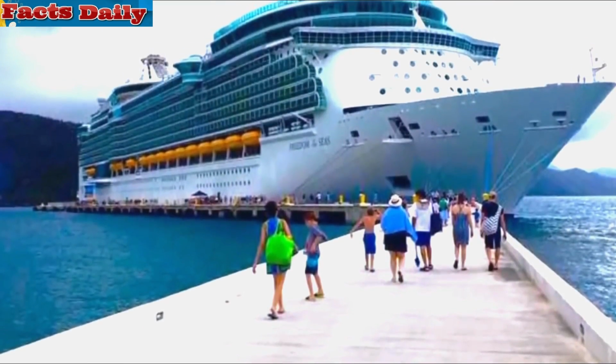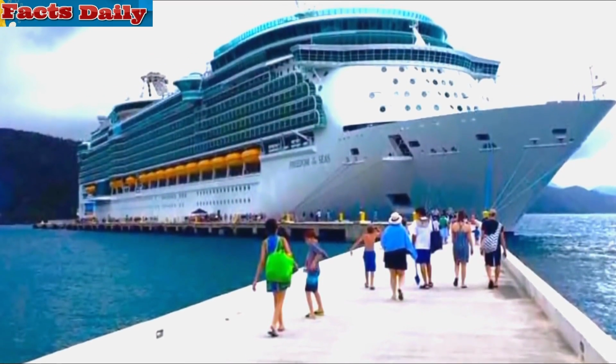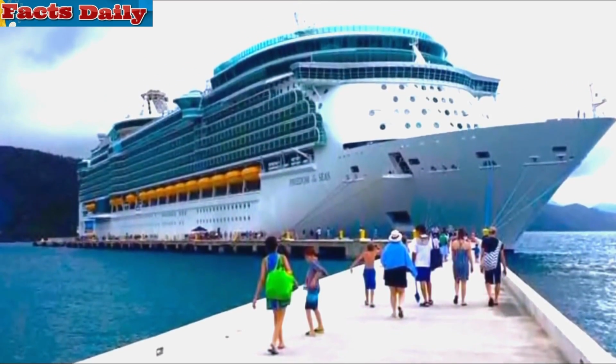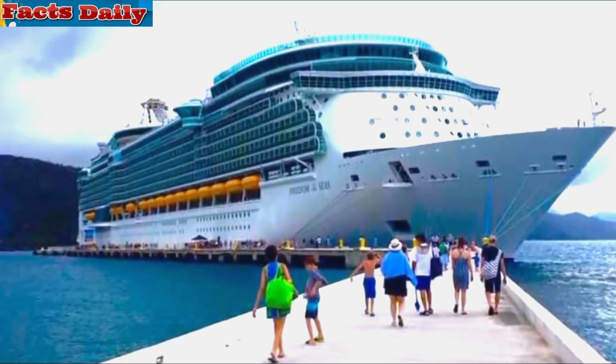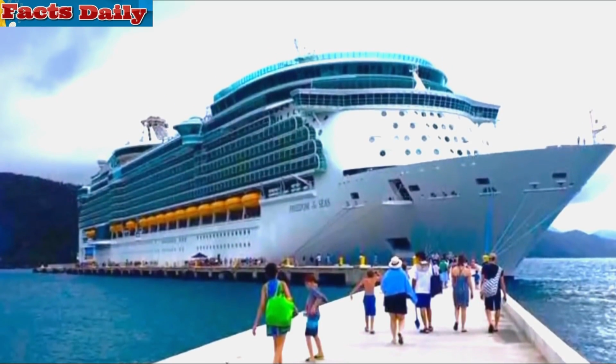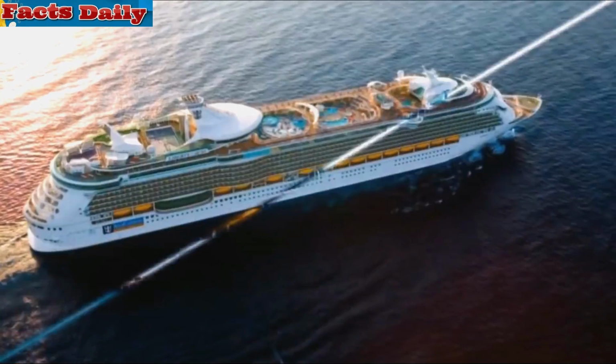Number 8. Freedom of the Seas. Until the Oasis and the Allure were built in 2009, the MS Freedom of the Seas was the ship with the heaviest weight. It has 15 boards and can carry more than 3,600 passengers. The ship has 3 swimming pools, an interactive aqua park, and a surf wave generator, the Flow Rider.